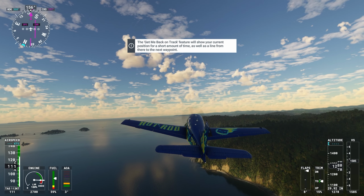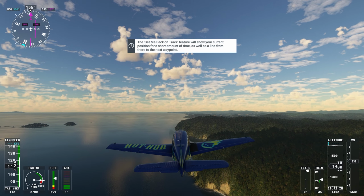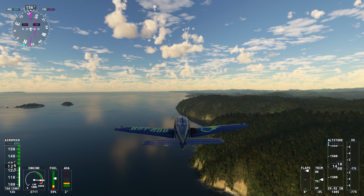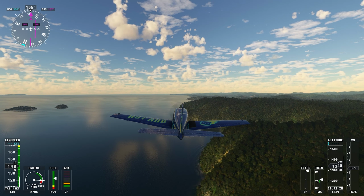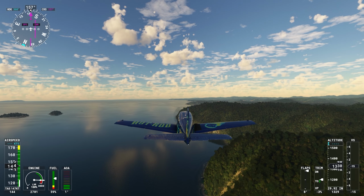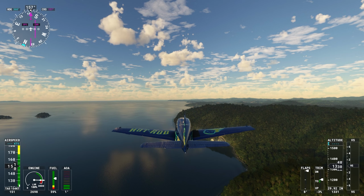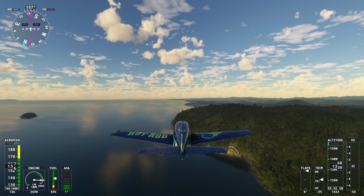Good, here we go. 150. I think we can even start trimming down. There we go, -3. I think it was -5 that was doing the trick, but we'll sort that out in a minute. Look at this coastline, the cliffs. Very cool. Is it cool? Yes, it is. It's very cool.